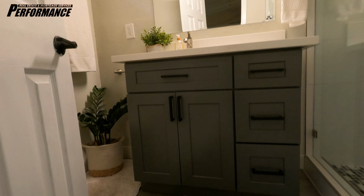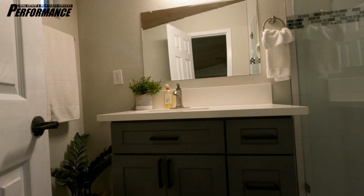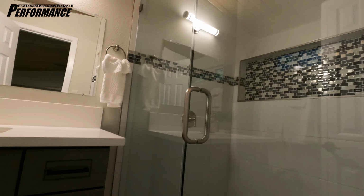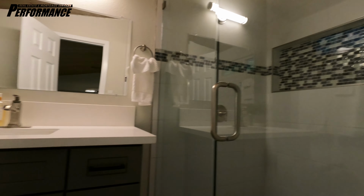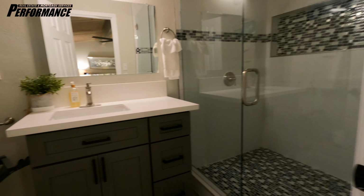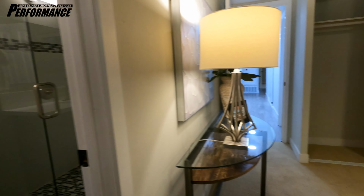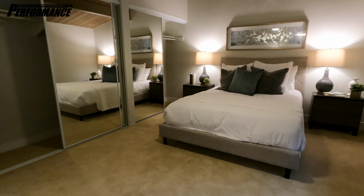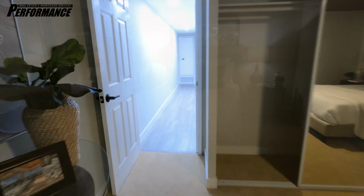And the beautifully updated attached bath as well. The beautiful quartz again. A brand new beautiful tile in the showers. Completely renovated and updated. Makes for a perfect master bedroom. We have some hall storage here.